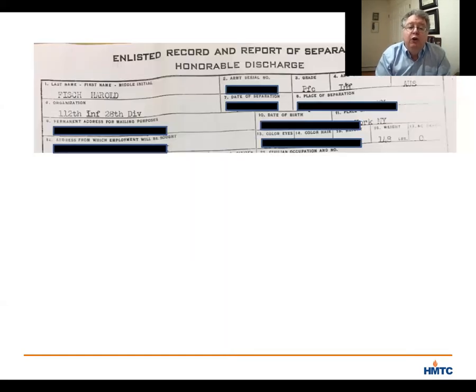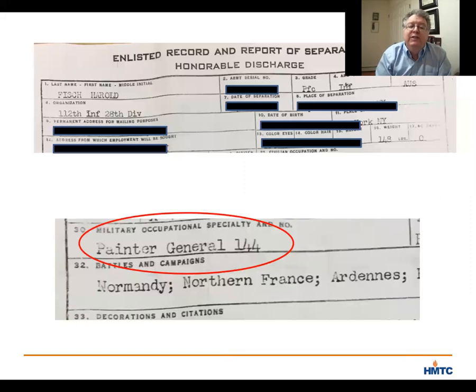There's one other clue on Harold Fisch's discharge papers that he was part of this secret unit. His discharge papers list his military specialty as being a painter. The Ghost Army particularly recruited artists who could decorate the inflatable objects to make them look real, and who could help create the camouflage and other illusions to make the deceptions work. Harold, however, never mentioned to his sons that he was part of this Ghost Army.